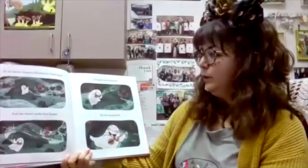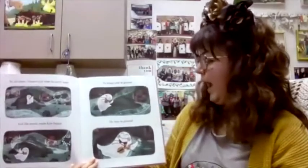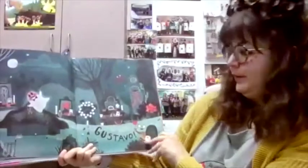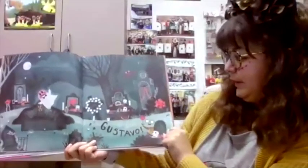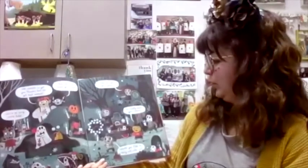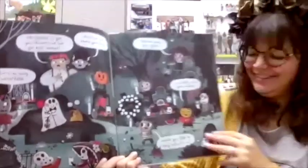So all alone, Gustavo did what he loved best, and the music made him happy, so happy that he glowed. Oh, how he glowed. And I hear someone say, Gustavo! We're so sorry we're late. We wanted to get you flowers, but we got lost instead. And then we heard your music and we saw your glow. We really loved your concert. Would you like to hang out with us? Yay! Good. That's awesome.